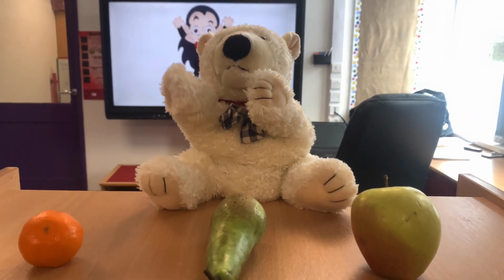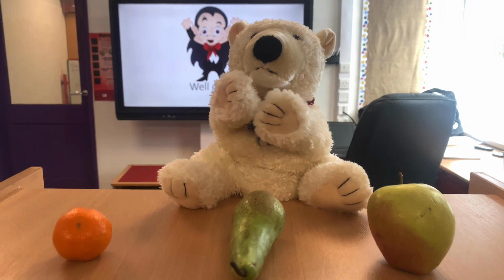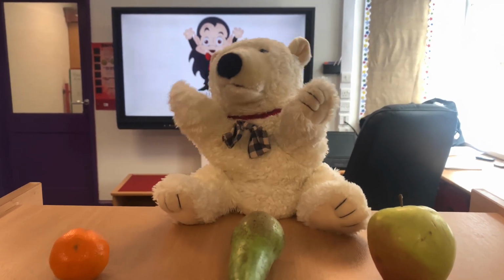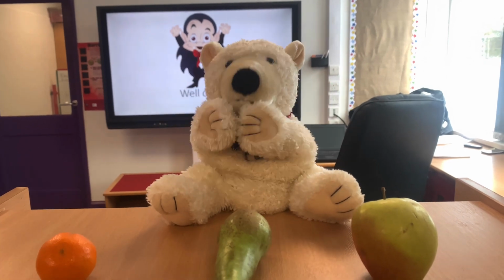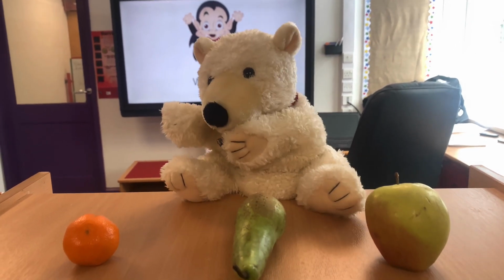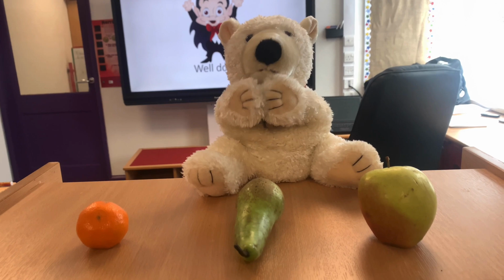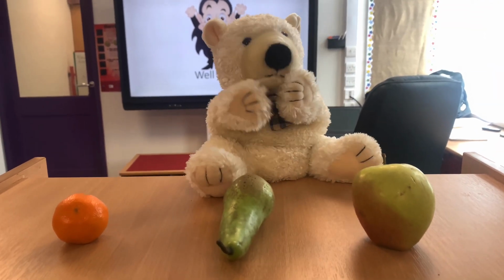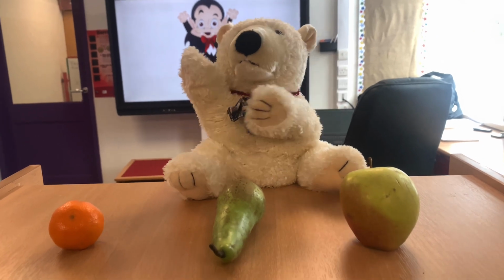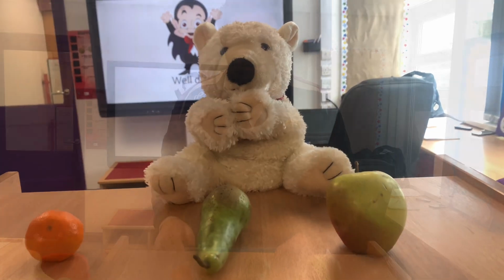Hi, boys and girls. Today, we're learning all about weight. Things that are heavy and things that are light. Now, I have some fruit here, but I don't know which is the heaviest and which is the lightest. I think I'm going to need Mr. Irwin to show me what to do.